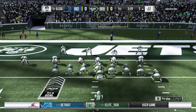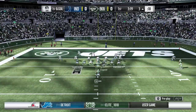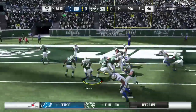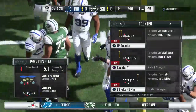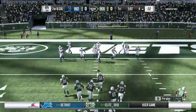Green 39. They'll try and run for it on 1st and goal. And that one blown up quickly, as he's going to be stopped before he could even get started. It'll be a loss of a yard, and that'll bring up a 2nd and goal.